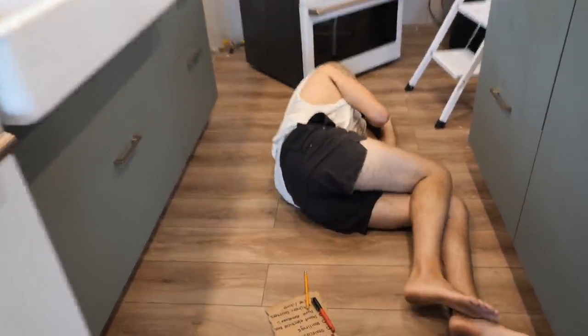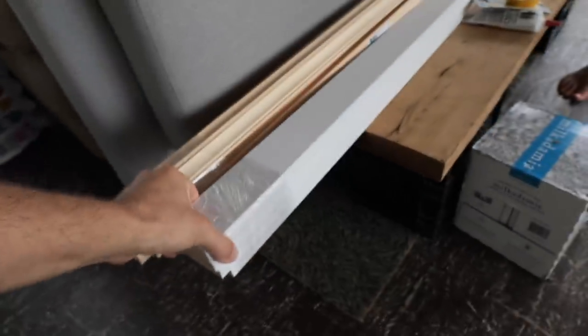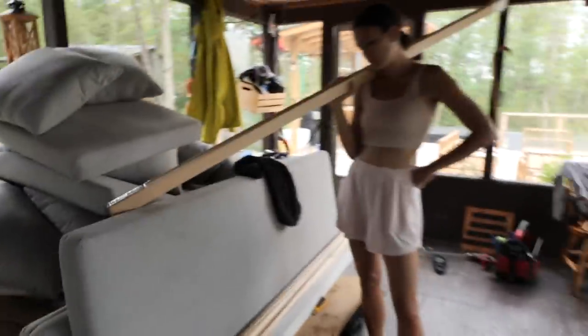Trim everywhere time! I probably did not get enough trim. So see what I got here. I got 5 of those little wooden ones. 25 of those and 4 of those. Okay. Guess how much that costs?